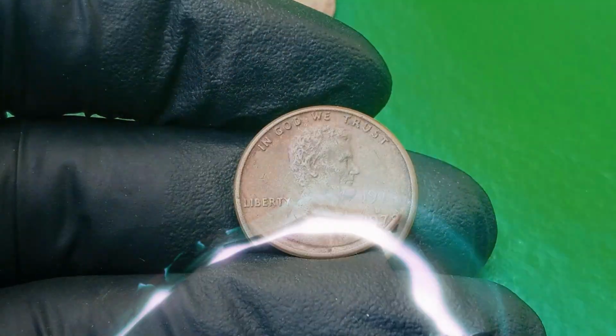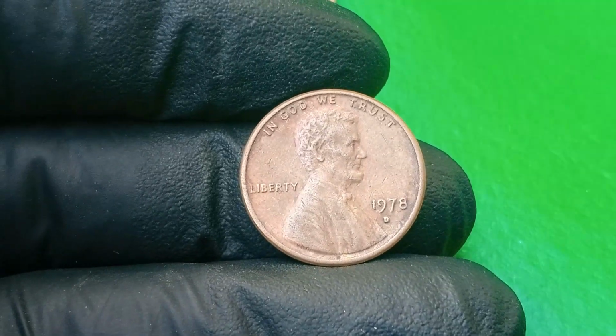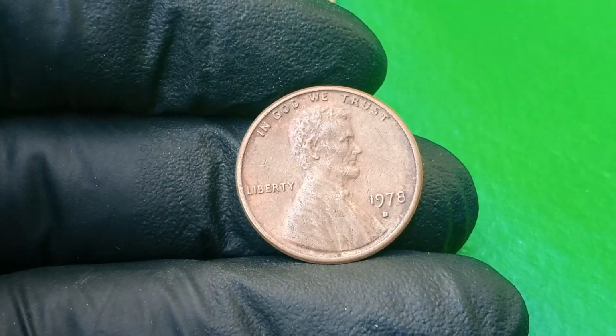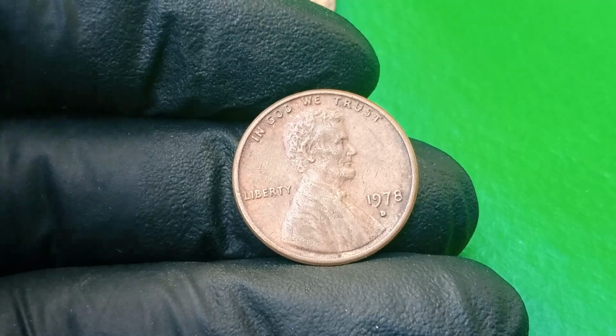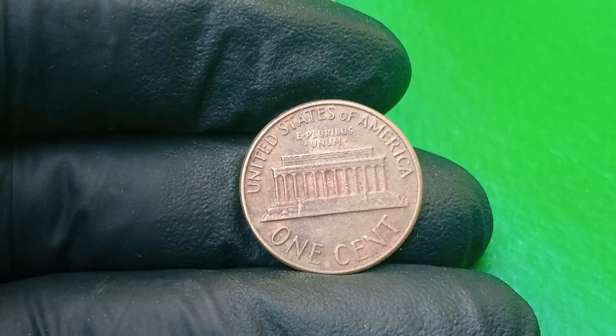The date, too, reportedly shows evidence of die cracks and die cuds, fissures in the die that during striking produced tiny raised lines or blisters on Lincoln's bust or the date numerals, giving an appearance of hairline cracks radiating outwards. Also, the coin might show planchet defects.